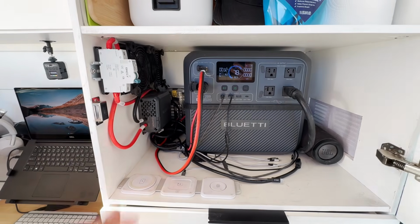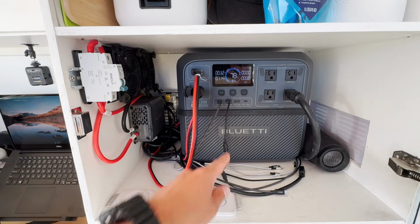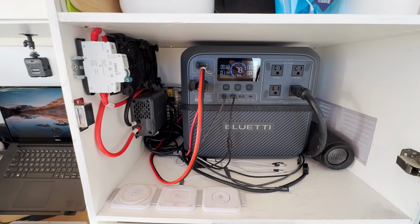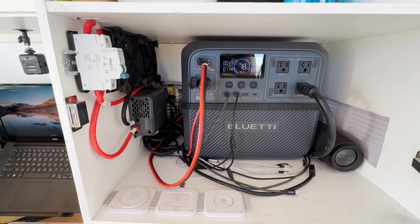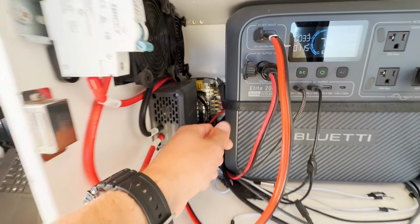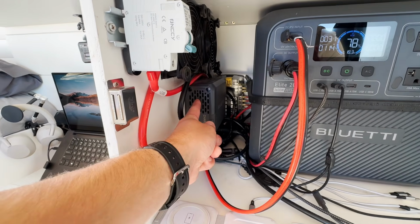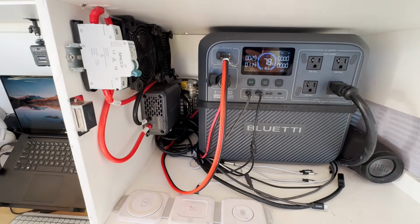One of the unique things about my van build is everything is powered by a power station. This is a Bluetti Elite 200 V2, which is 2,600 watts, 2,000 watt hours. The 10 amp DC output goes to a fuse block, which goes to my lights, fridge, fan, and gas detector. I also have this alternator charger, so I can charge this while driving if there's no sun.